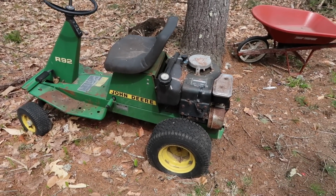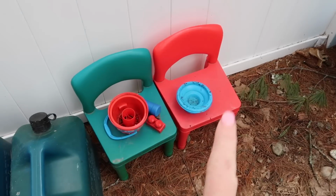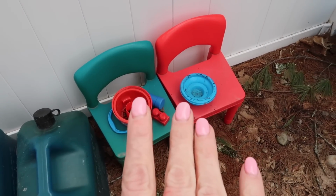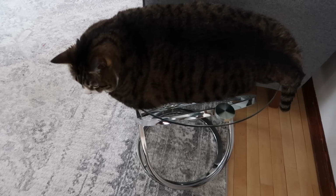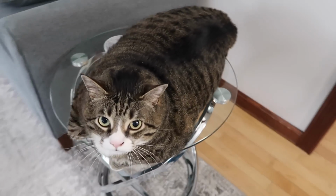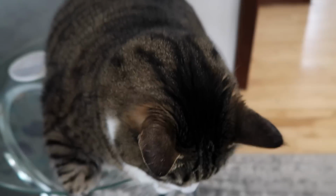This we're also going to put out for free. We're done with it. It was something our son used, and we'll see if anyone else would be blessed by it. And this belongs to the grandkids. I just need to hose it down, dry it off, and then it can go in the basement with their things. Uzi, that is not your bed. That's a glass table. That's not a good idea. He doesn't care. Ready? Let's go see what we can find at the dump.